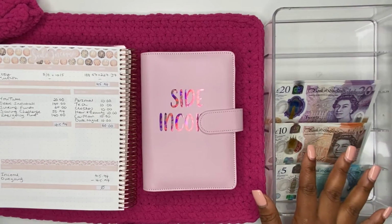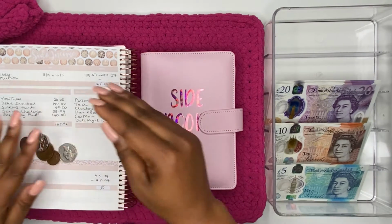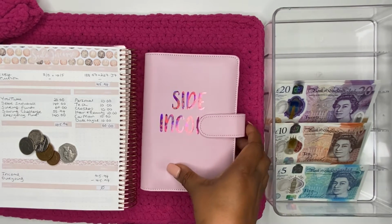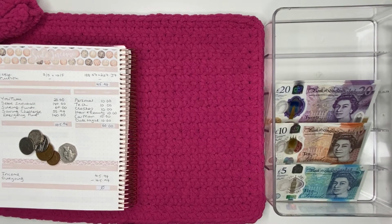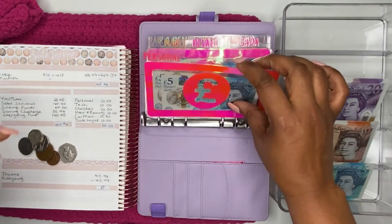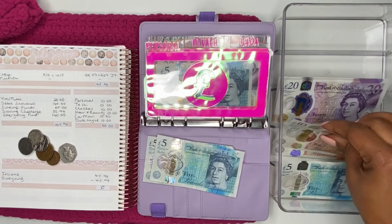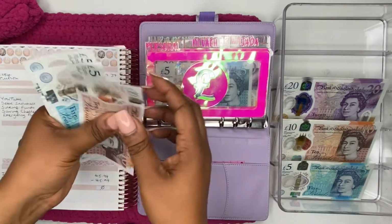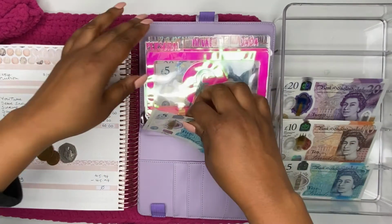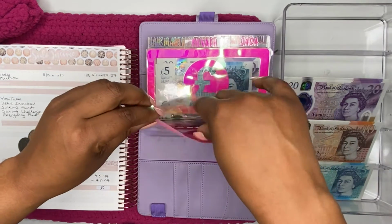Okay, so I have my cash all ready to go in my cash drawer, and I also have the change that I need to add to my penny jar. So yeah, let's get started. I'm going to do my sinking fund binder first of all. Okay, so the first envelope that I'm going to put money in is my personal envelope. So I'm adding £10 to that envelope. So we've now got £10, £15, £20 in here for my personal envelope. So that's all done.